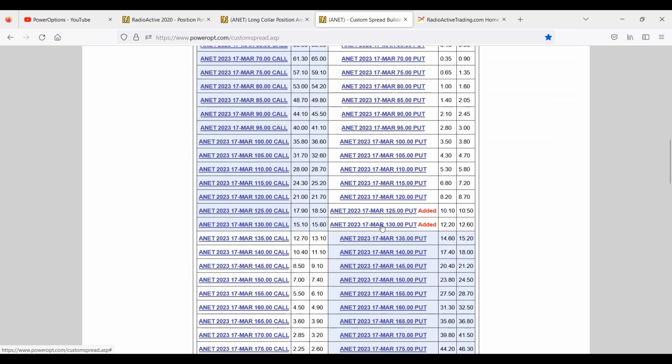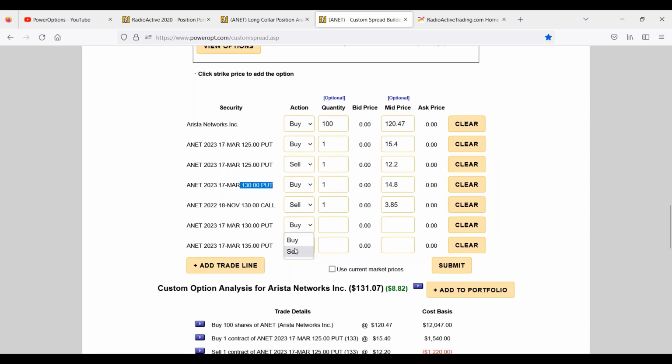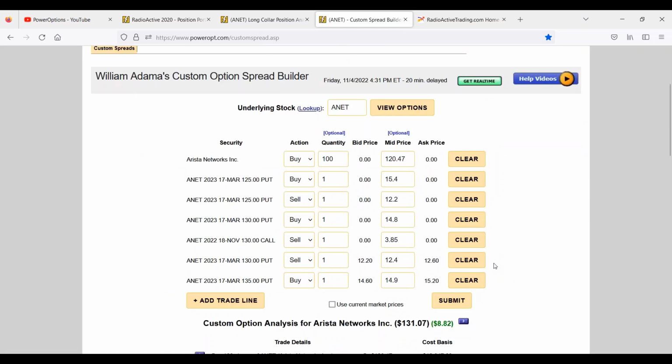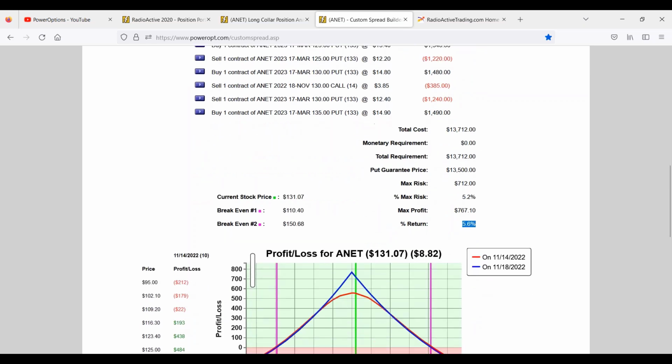So instead of what I just showed, Victor, I might have done, had I not had the call in place, that other income method. We would sell to close the 130 put again, roll up to the 135, that debit we saw of 250. Max risk goes up to 5.2%. How is that possible? I should have lowered the risk. Every time I've done this, swapping the put up in price, I've seen a lower risk, but my return stays around 5.6%.